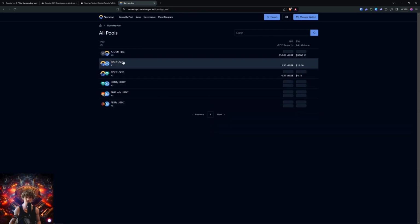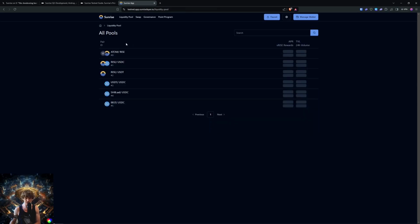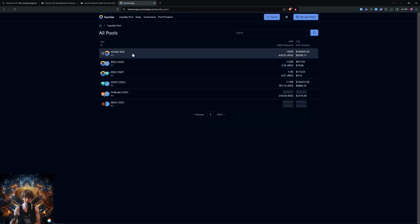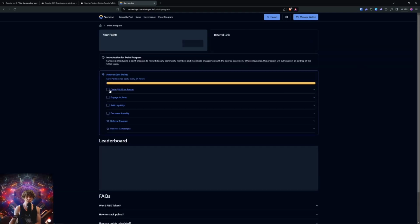So you go back to liquidity pool, do the same thing here. Put in half of your USDC. If you have $1 in USDC, put in 50 cents. I don't know, however much Rise tokens you have will determine how much you need to put in. But make sure that you have an equal amount of both. And once you have these three liquidity pools filled up, we'll go to governance and, let's see, points program.